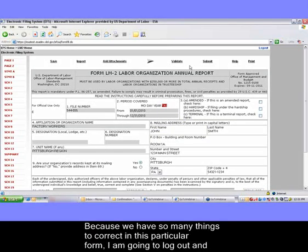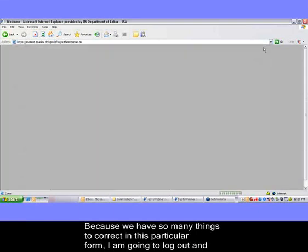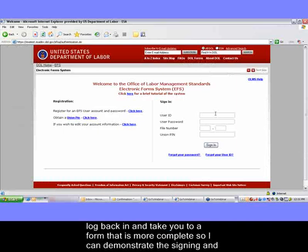Because we have so many things to correct in this particular form, I'm going to log out and log back in and take you to a form that is more complete so I can demonstrate the signing and submitting of the form.